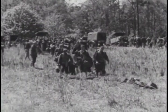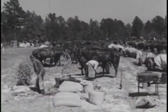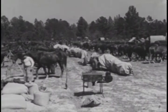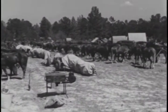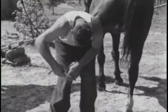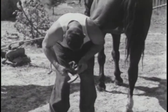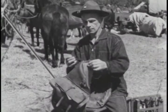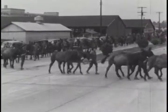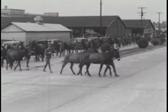Famous infantry regiments with full packs and equipment moved into the concentration areas. Crack cavalry units strung their picturesque picket lines across the field. The mounts were bred for this service, strong, alert, in top condition. And with them came the vanishing art of the bent back of the horseshoer, and the homely skill of this veteran trooper repairing his leather saddlebag. Long lines of tough army mules.